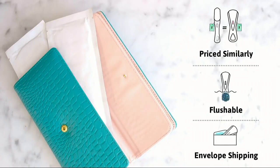At Lia, we're modernizing pregnancy tests, and in doing so, we're creating an entirely new category of water-dispersible and biodegradable diagnostics. Lia will be available for sale online in mid-2018. Priced similar to existing tests, Lia has the additional features of being flushable, compostable, and ultra-thin. Lia is so sleek that we can ship it to you in an envelope.